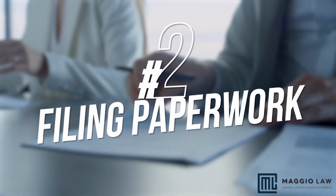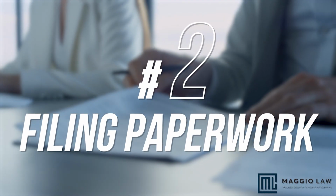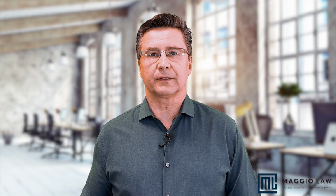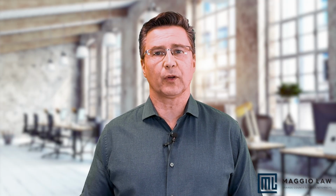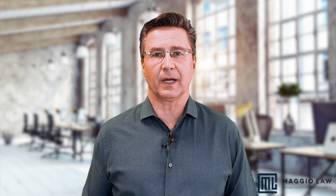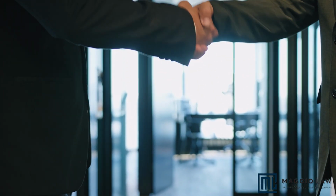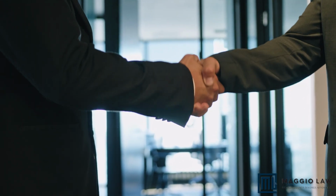The next cost involved with your divorce case is the preparation of the initial divorce paperwork. Filing with the court includes paying filing fees to the court, and both parties, both the petitioner and the respondent, pay the same fees to the court to file their initial paperwork. If you have retained an attorney, these filing fees will be paid out of your initial retainer.